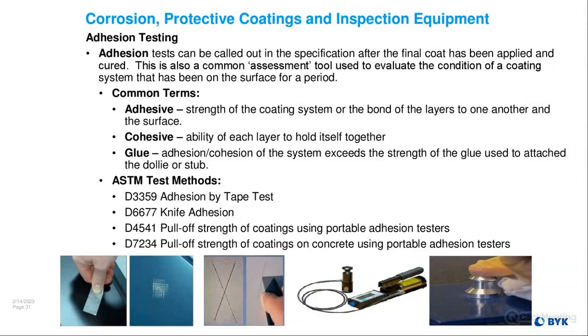Whether you're dealing with a failure or repainting something, you just want to figure out what's going on there at the surface. Okay, so common terms. Adhesive, that's the strength of the system or the bond to one another and the surface. Cohesive, that's the ability of each layer to hold itself together. Then glue, that's typically what you use to adhere your dollies down. It's the cohesion of the system. Hopefully, you want it to exceed the strength of the glue used to attach the dolly or stub.